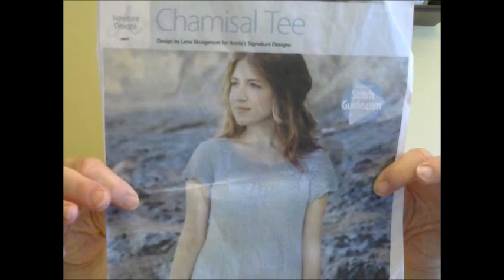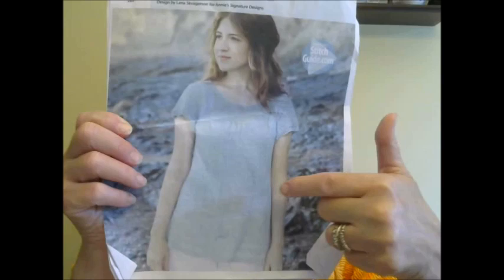So my other project, and I know you guys are just waiting for me to mess up on her name, because I routinely mess up on her name. Here we go. Lena Spagerson. And this is the Camisole or Chamisole Tee. This is a pattern from Annie's, and she is the signature designer. She designs crochet and knitted patterns. I haven't tried any of her crochet patterns. This is the first knitted pattern that I've done of hers, and it is a bottom-up sweater.